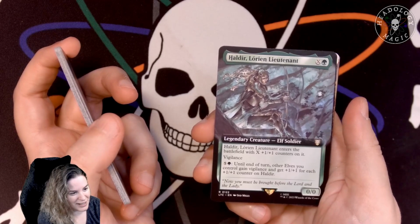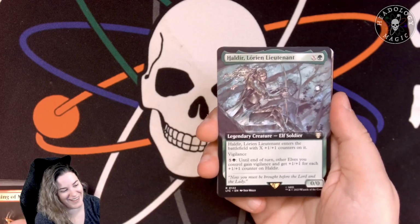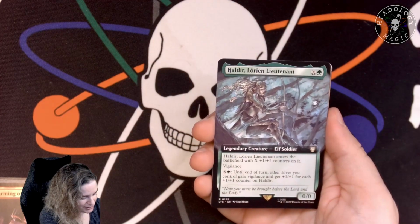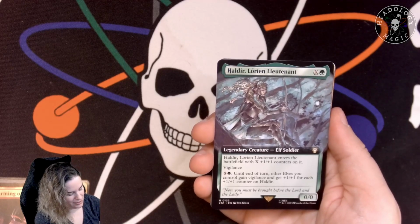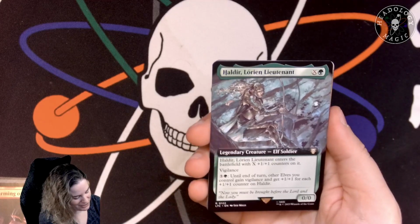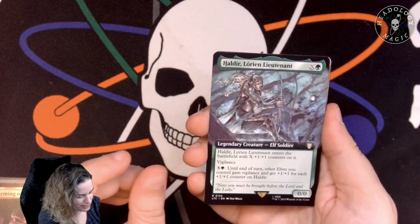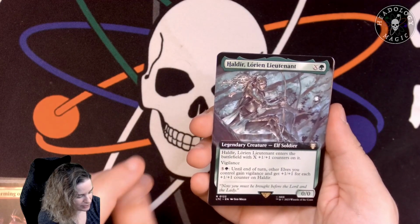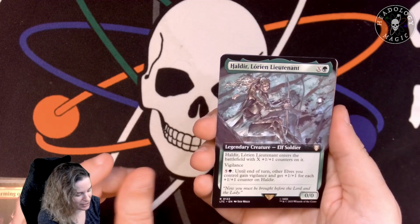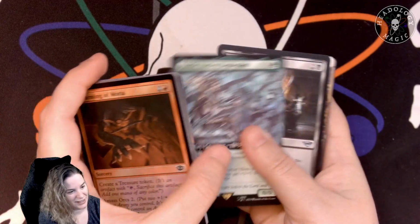Haldir, Lorien Lieutenant. Ah, Haldir Kitten, where are you? He'll drop by again. So X and a green. He does not die in the books. So that's why I named Hal. Anyway, Haldir, Lorien Lieutenant, enters the battlefield with X +1/+1 counters on it. Vigilance. 5 and a green. Until end of turn, other elves you control gain vigilance and get +1/+1 for each +1/+1 counter on Haldir. Nice. Very nice. All right.